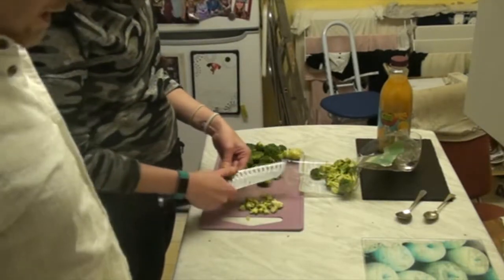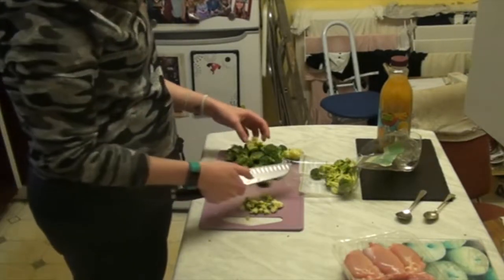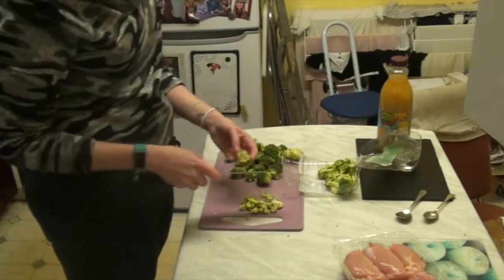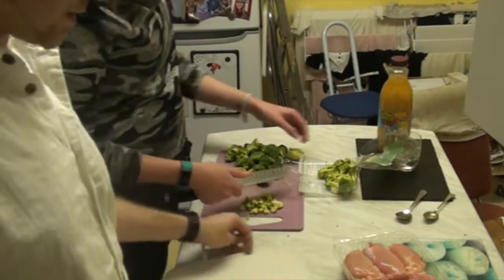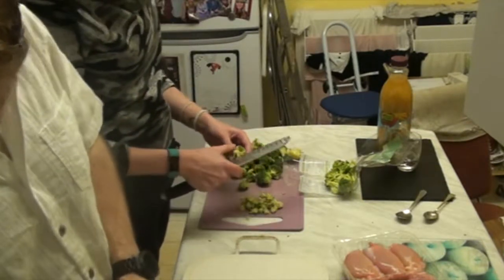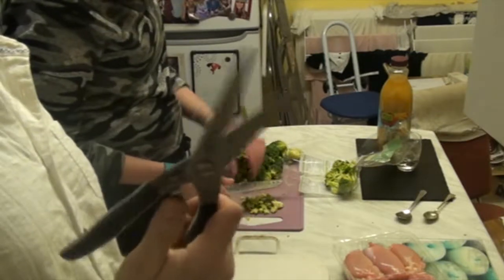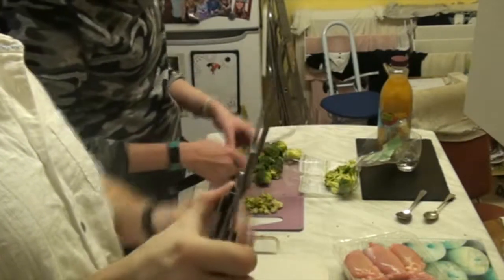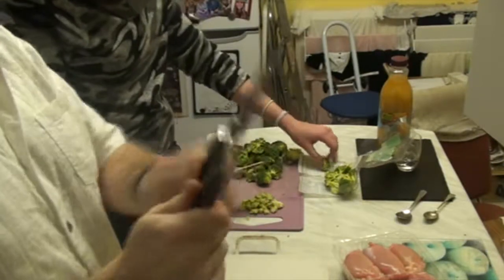Do you want me to prep this chicken? I guess we're just chopping it in half, right, maybe? Yeah. Not small, but you want bite size, right? You don't want big thighs. No, if you can help it. Here we've got a nice set of shears. They call them kitchen shears. Ching, ching, ching, ching. You can hear them.